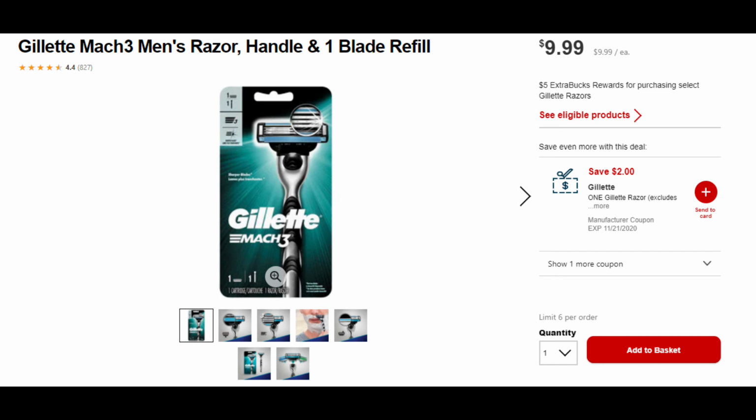I thought CVS had some really good deals this week. Are any of these deals your favorite deal? Are you going to do any of these deals this week? Also, do you have a deal that I didn't list? Let me know in the comments below.